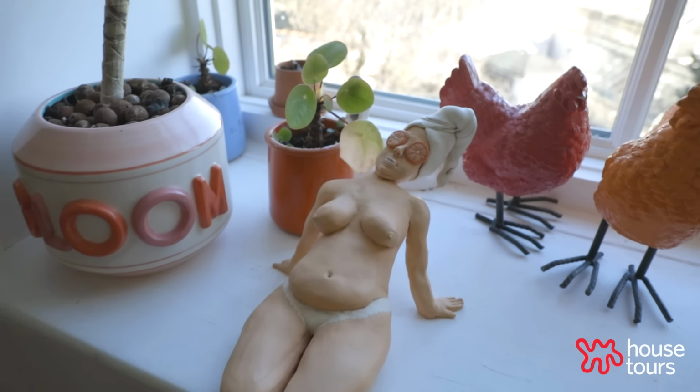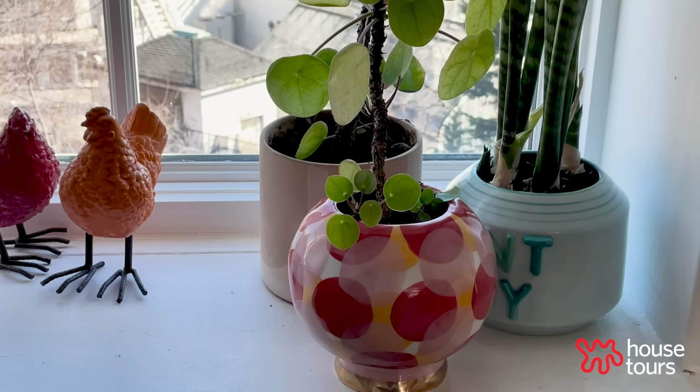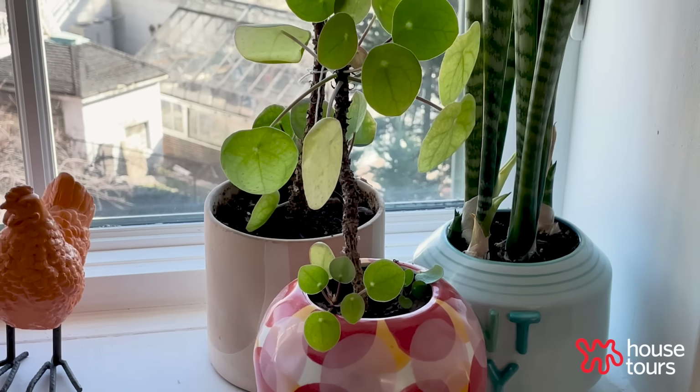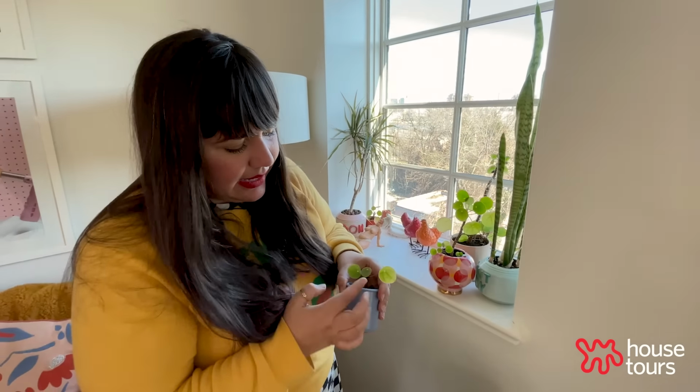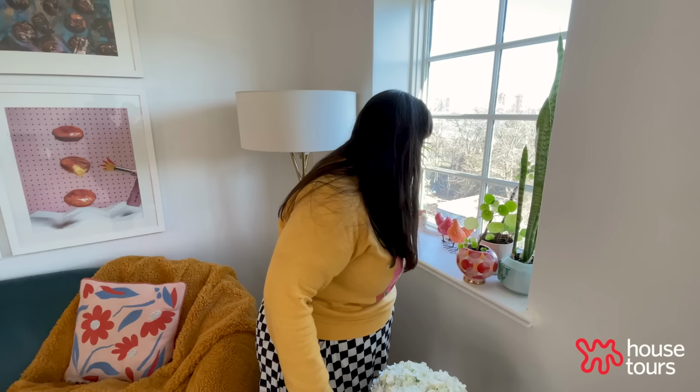What else? I have baby pilets. Whenever a baby pilet is growing, I actually replant them and have new pilets for my friends. I've been giving birth to pilets all year, so they don't stop growing.